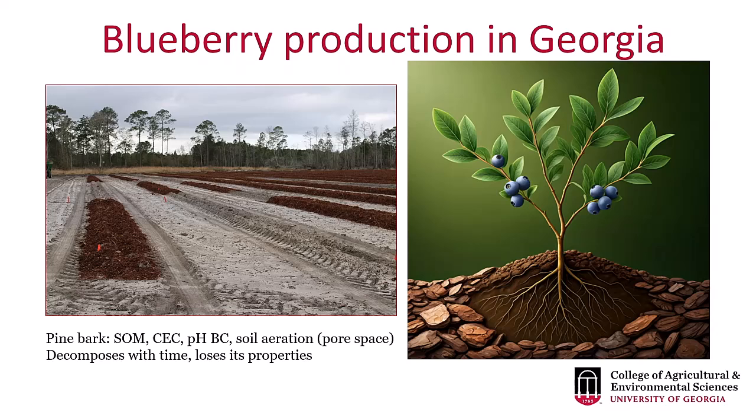Again, here in Georgia, the soil where we produce blueberries is sandy or sandy loam. And this is important because, as it is sandy, it has low soil organic matter, low cation exchange capacity, and low pH buffer capacity, and for these reasons we have to add soil amendments, such as pine bark. So before I go further, I just want to explain these concepts a little bit better.